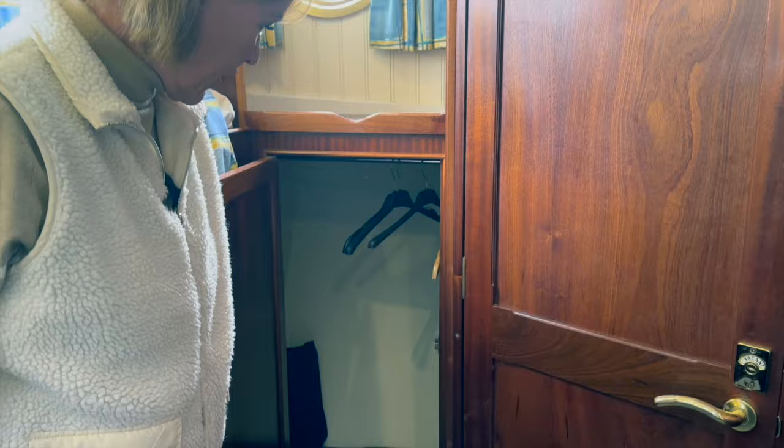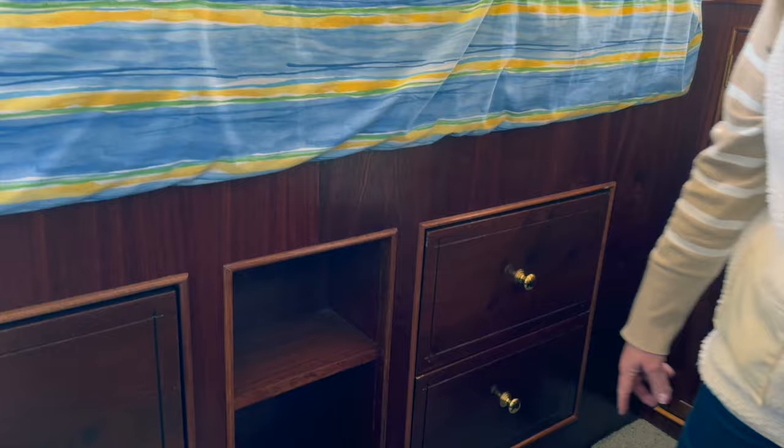You've got some good cupboards in here as well. Nice big cupboard there. You've got, like I said, the drawers. And then you've got plugs.